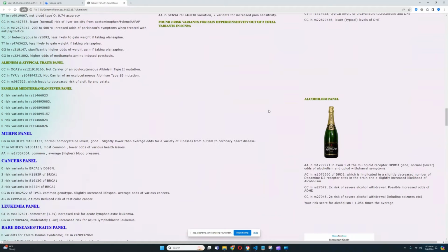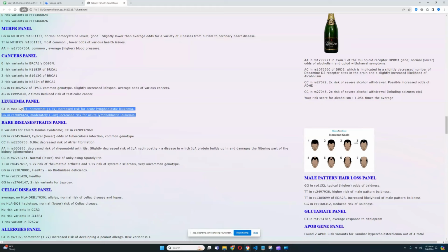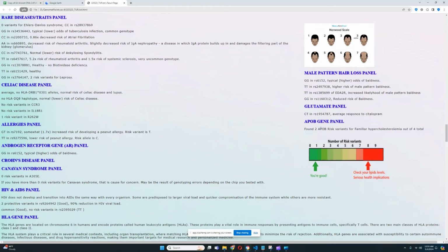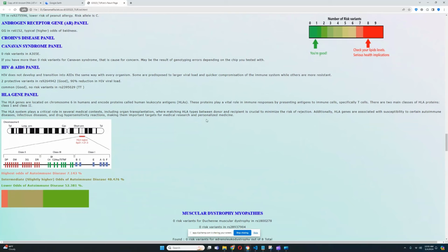Alcoholism panel, risk of alcoholism is essentially average. She's got 2 genotypes which increase the risk of leukemia. Okay. 2 APOB risk variants for familial hypercholesterolemia out of 4 total. So she definitely does need to watch her lipid levels. And for HLA gene panel, looks like I was wrong. Looks like she does not have a predisposition to HLA risks. Looks like she's got a predisposition to lower odds of autoimmune disease. Indeed, she does not have anything to worry about when it comes to HLA gene.